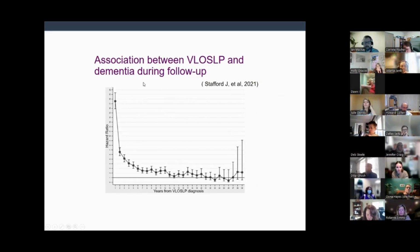Similarly, if you look at patients that have very late onset schizophrenia-like psychosis, and look at hazard ratios over time in terms of rates of conversion to dementia, what you see is that, in the years from onset of symptoms to onset of dementia, there's a strong association in the first year after symptoms develop with a diagnosis of dementia. And that trickles down as time goes on and progresses.